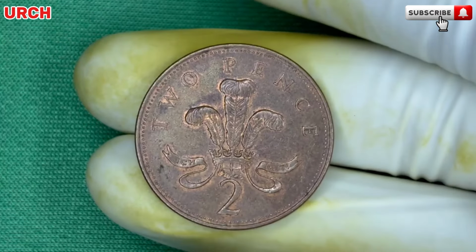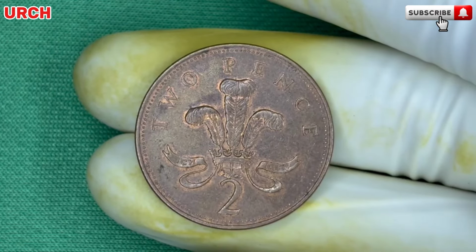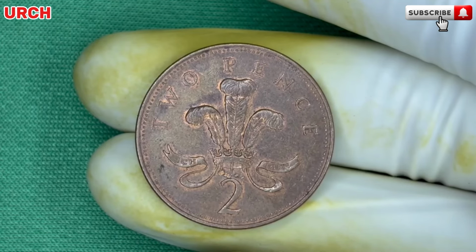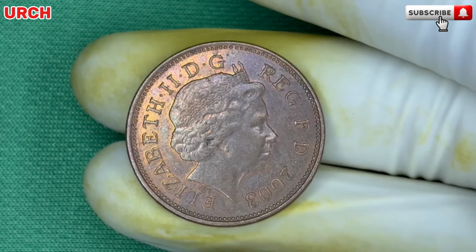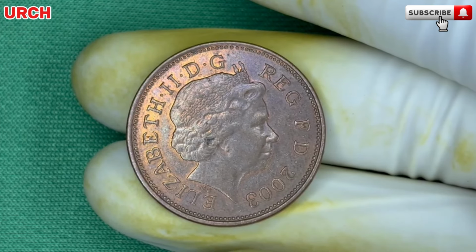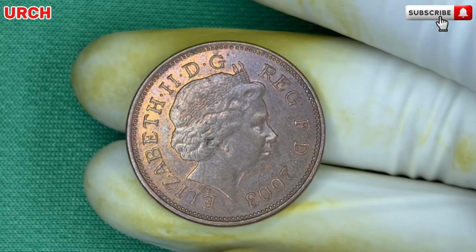Check the weight, check the metal, examine it under magnification. Look for any signs of anomalies in the design, lettering, or finish. And if you think you've struck gold or copper, get in touch with a professional numismatist. You might just be sitting on a fortune.